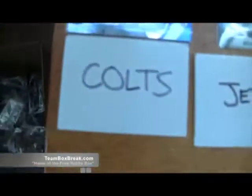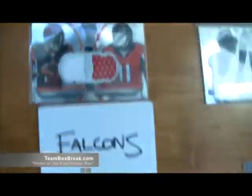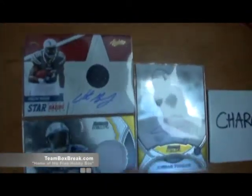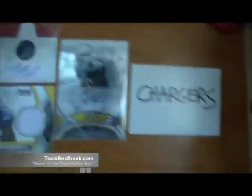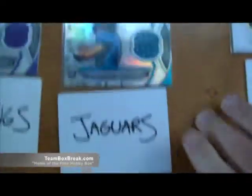Let's recap some of the hits. Colts got a couple. I'm not going to read them all. Jets. Titans got a cool Jamie Harper patch. Bucks got 2 autos. Falcons got the Julio Jones blue refractor up there, 99. Pretty cool. Chargers with the 3 hits over here, 2 autos. Coming out here to the Vikings, you got Christian Ponder. Jags with that Blaine Gabbert.